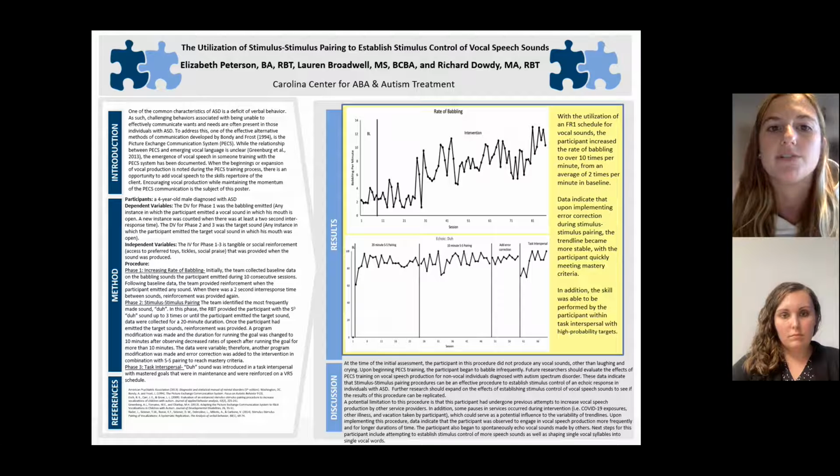Then we moved to phase 3, and the target sound duh was introduced in task interspersal. The RBT would run 2 to 3 goals that were in maintenance and then provide the duh sound for the participant to echo. For example, do this, touch your head, copy me, clap hands, and then provide the duh sound. Data was collected on the client emitting the sound or not emitting the sound during the trial, and reinforcement was given on a VR5 schedule.